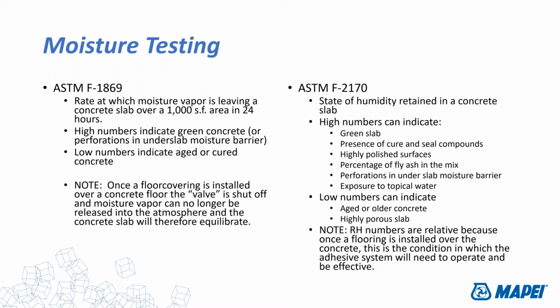The ASTM F1869 is perhaps the older, more traditional method for determining moisture vapor emission rates. This is what we call the calcium chloride test. This is the little Petri dish of calcium chloride that we put underneath a plastic dome, and you let it sit there for 3 days on top of a concrete slab, come back and record the measurements. And that gives you a number that says at what rate the water is evaporating out of that slab over a 1,000 square foot area over a 24-hour period. So this really is giving you rate of evaporation information.